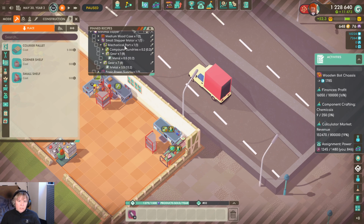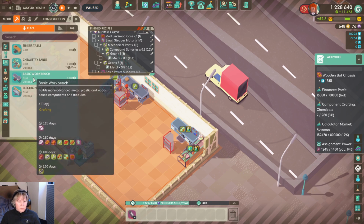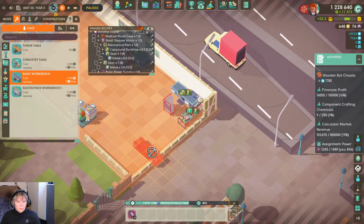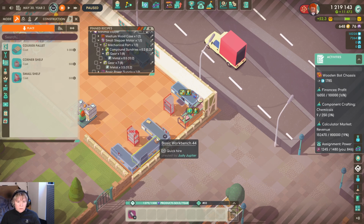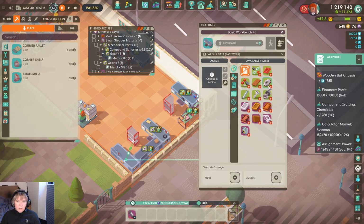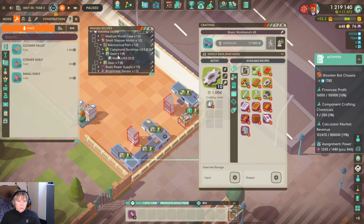I hope that it's true. Okay, so the compound sundries needs to go into the mechanical part and gears need to go into the mechanical part. Wow, I need to make a lot of gears. I'm saying that because the gears need to go both into the mechanical part, but also into the actual small stepper motor. So I guess we will set up to make at least 3 times gears. We just take metal. Then we will set up the gears.